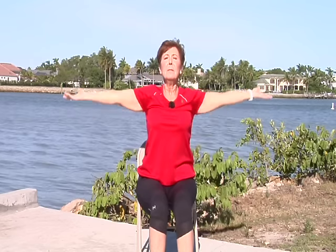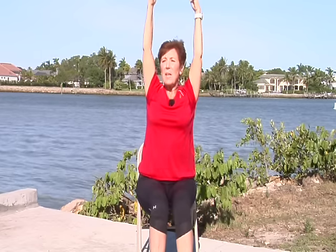But deep breathing is really important because, again, with Parkinson's disease, the respiratory muscles get quite weak. So deep breath in and exhale. Inhale. Exhale. One more, inhale. Exhale, and relax. Now, let's work with some leg extensions.